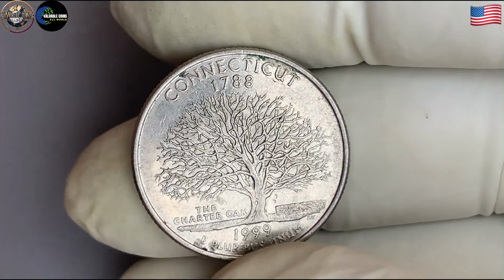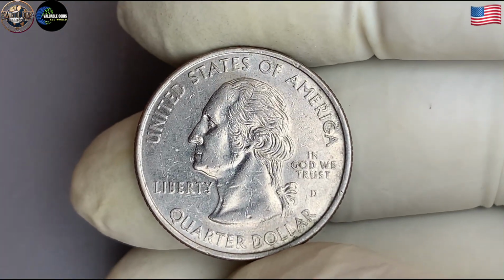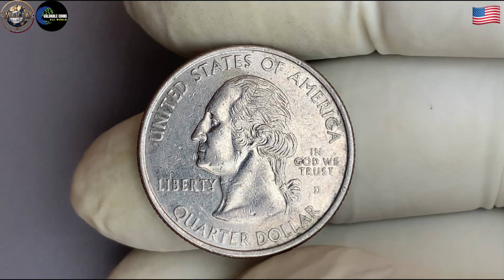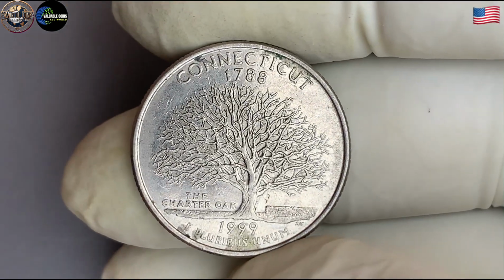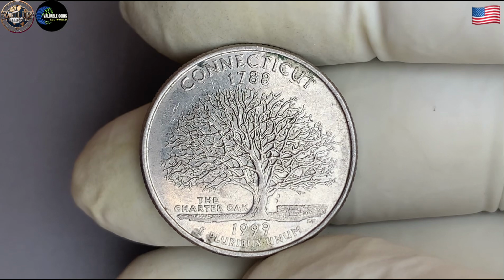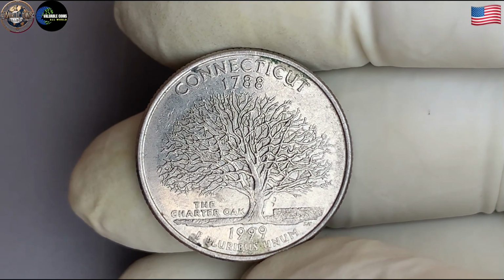If you're just starting to collect coins, the Connecticut State Quarter is a great place to begin. The 50 State Quarters program is a wonderful way to learn about the history of each state. And who knows, you might just stumble upon a rare, high-value coin in your own collection. Always be on the lookout for those coins that have been preserved in excellent condition and check for any unusual features that might make them worth more than you think. The world of coin collecting is filled with surprises.